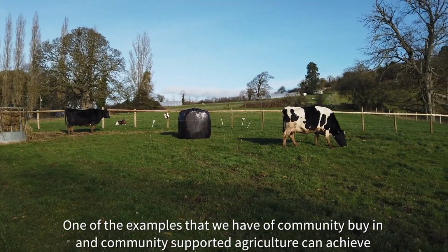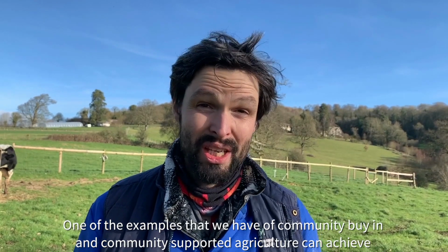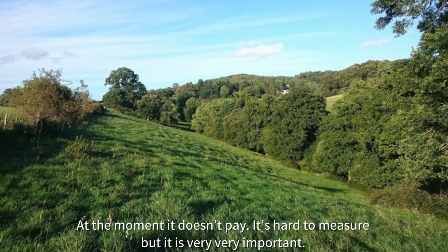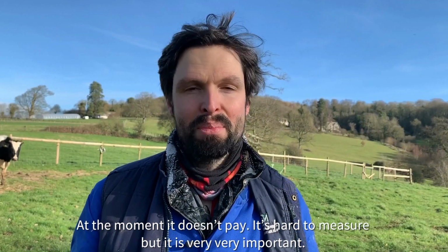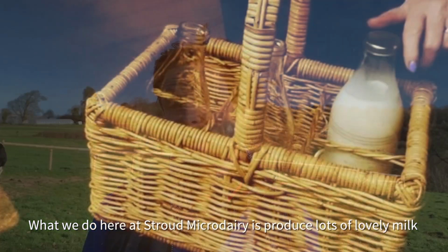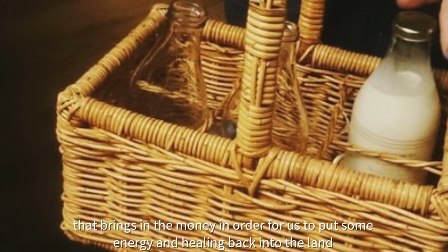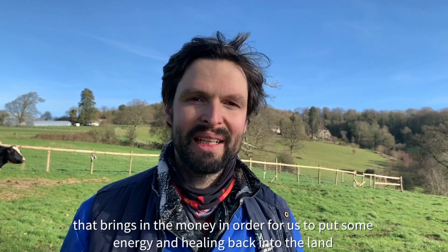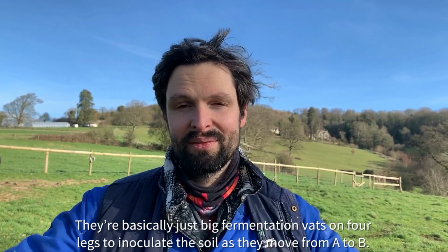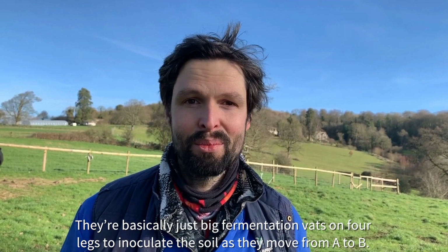One of the examples that we have with Stroud Microdairy that community buy-in and community supported agriculture can achieve is the healing and restoration of soil. At the moment, it doesn't pay. It's very hard to measure, but it is very, very important. What we do here at Stroud Microdairy is we produce lots of lovely milk that brings in the money in order for us to put some energy and healing back into land. And how better to do that than with cows? They're basically just big fermentation vats on four legs to inoculate the soil as they move from A to B.